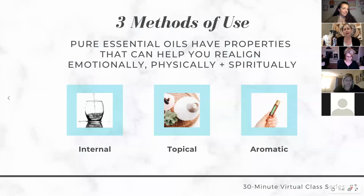And then the final way is internal. For internal use, we would put it into food or water. So a nice way for us to remember to drink our water, just make sure you're putting it in stainless steel or glass. And the other way is flavoring food like peppermint brownies, which are super yummy, but we can absolutely replace them with some of the spices or herbs that we have at home as well.